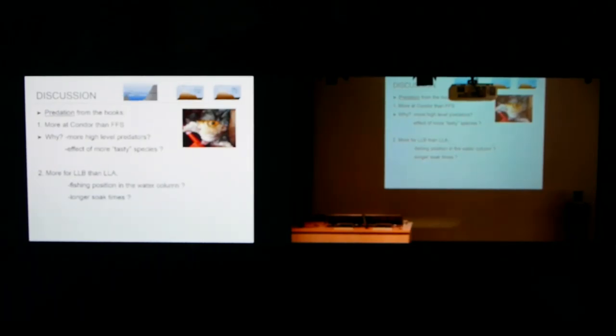Then in longline B we also found more predation than on longline A, which is probably related to the fishing position in the water column. As it's fishing higher, probably there are more aggressive fish in the water column, with the predation occurring there.